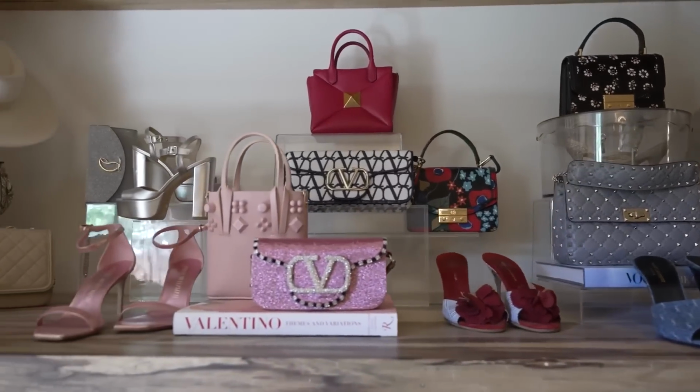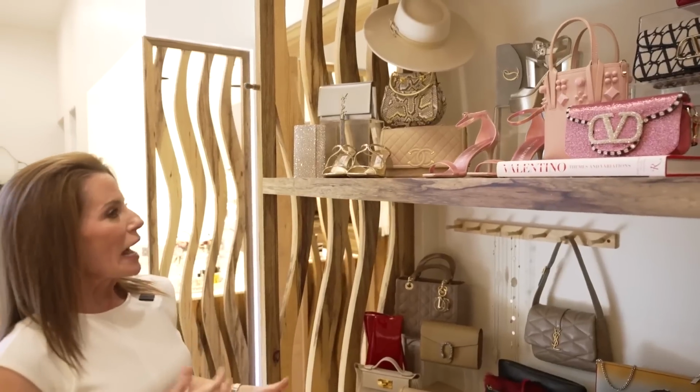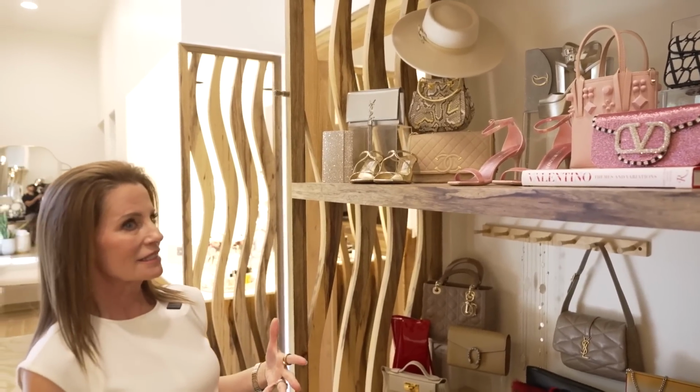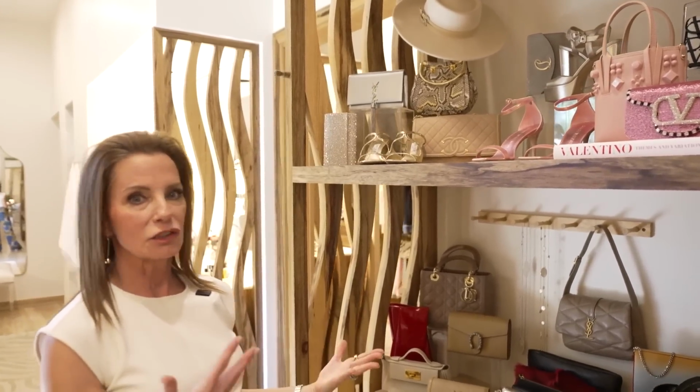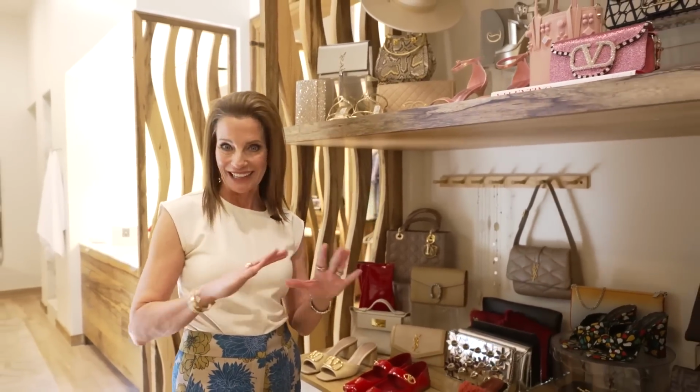So then you come up here, we have a different look and feel. And you know, it was, how do I make this closet and my display not look like you're shopping at a department store? But I love having all this. So when I talked to you about the open concept, it was tough. It was tough. But now I absolutely love it.